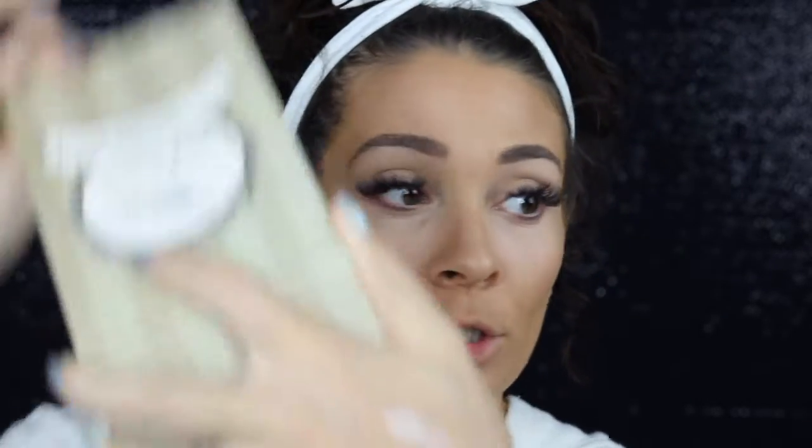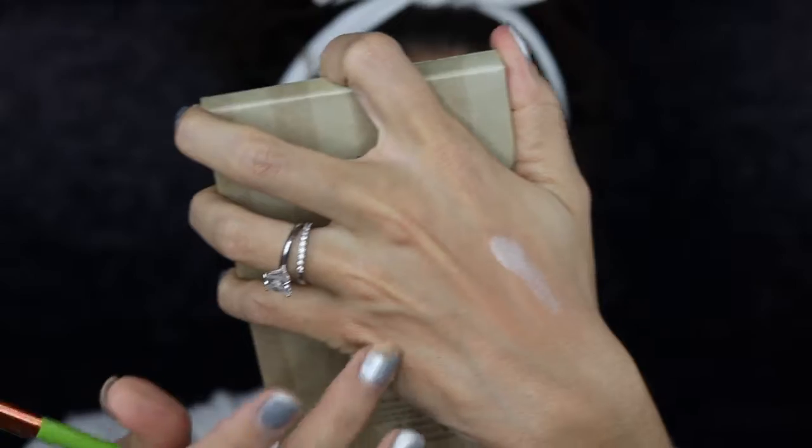So the goal is I'm going to try to do a look with just these 3 brushes and not dip into any other ones. Okay, so I really want to take Pillow Fight and deepen up my crease. The texture on these is so buttery. It feels so nice. That was just one quick little swatch on the back of my hand of this Pillow Fight shade. So I think this is actually a satin finish.